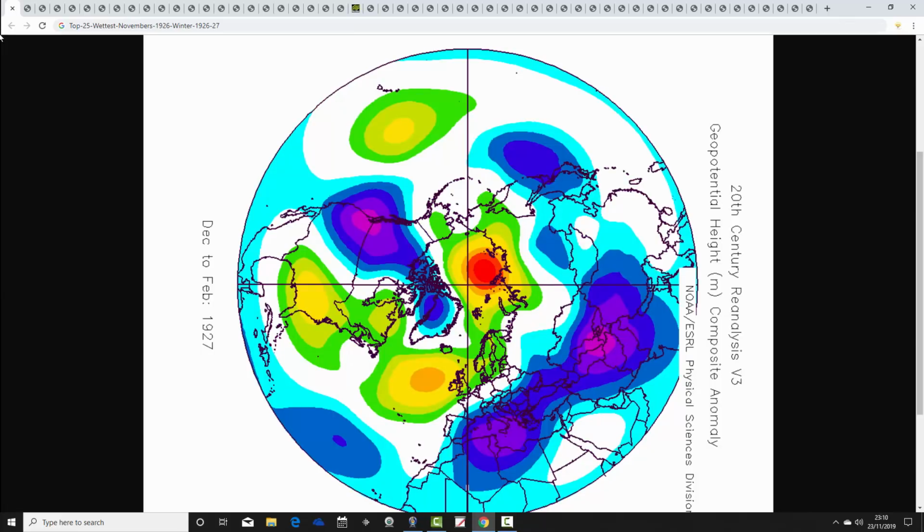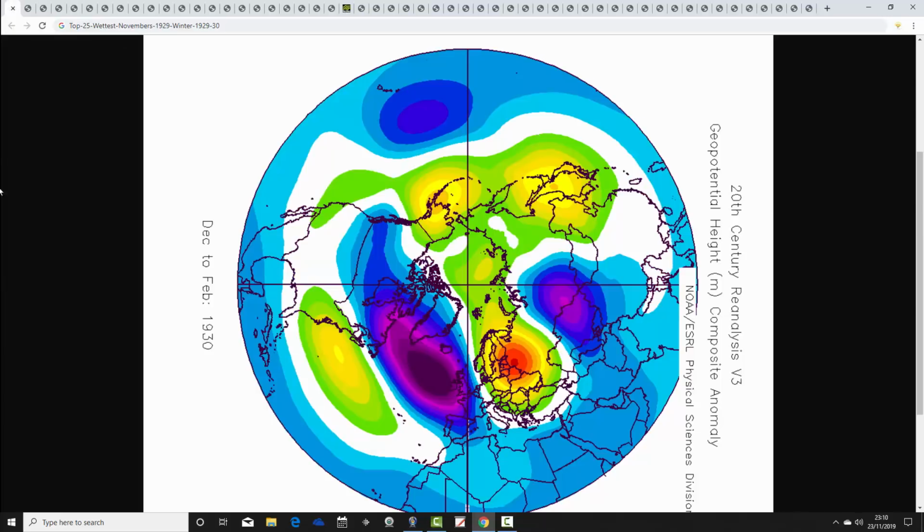1926. November 1926 is a top 25 wettest November. This is how winter of 1926-1927 looks. Looks a rather anticyclonic winter, actually, with a fair amount of high pressure close to the UK. So I think it's a relatively mild and relatively dry winter in 1926-1927.